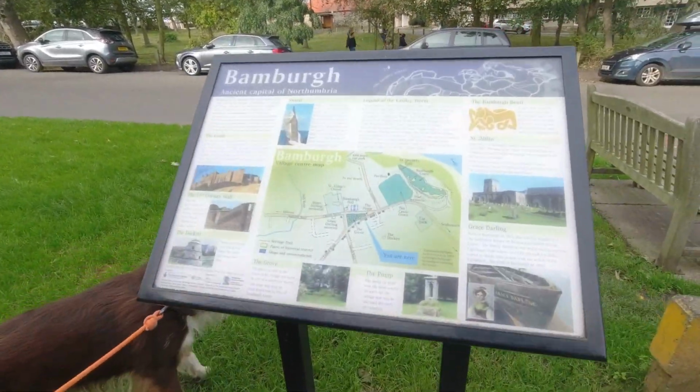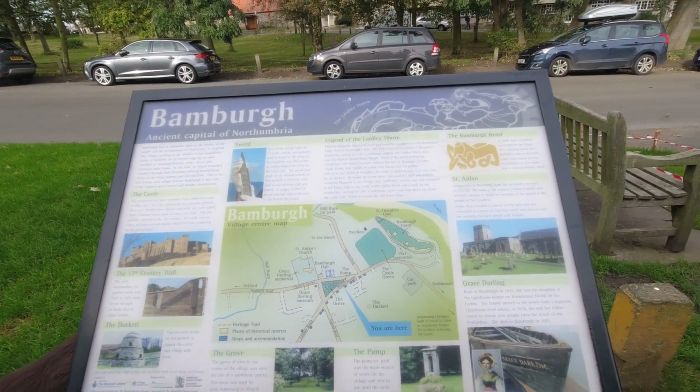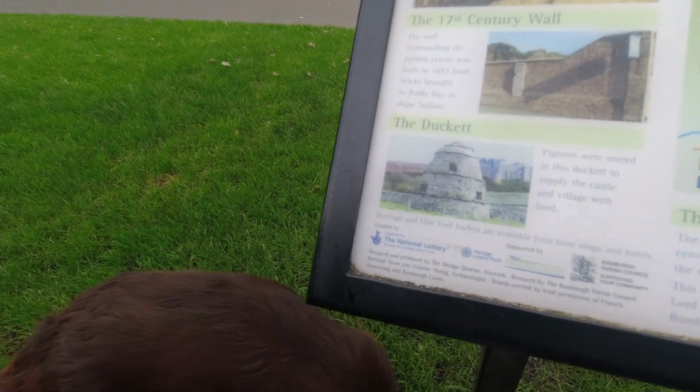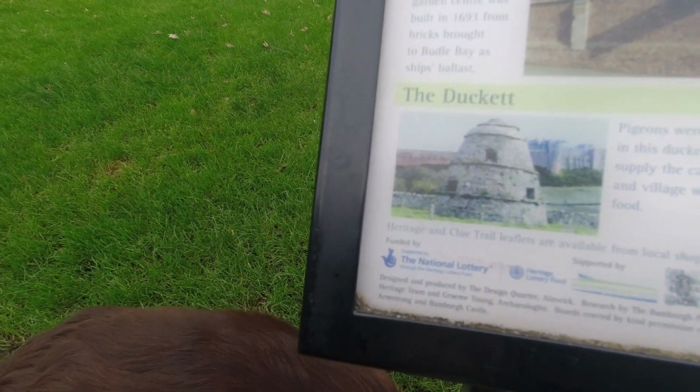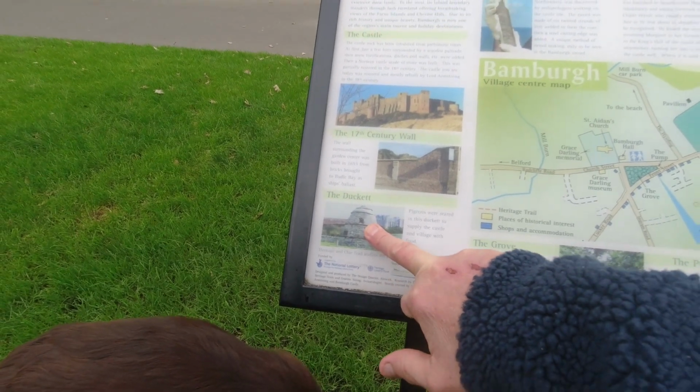Here's the information board that I mentioned earlier. Information about the castle, the wall, the ducket, where pigeons were reared to supply the castle and village with food, similar to the thing we saw at Penmon Point on Anglesey.